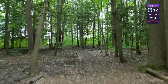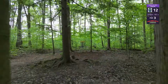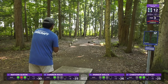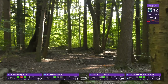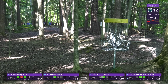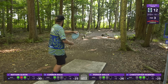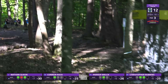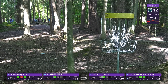Hole number 12. Pick your style of throwing a straight shot. Righty forehand, lefty backhand, righty backhand. You're just looking to beat a couple of these trees on the left and filter to the left side of the basket and give yourself a pretty straightforward putt on this short hole. As we see Christopher execute a very nice forehand, and Nathan following it up with a solid backhand effort of his own.